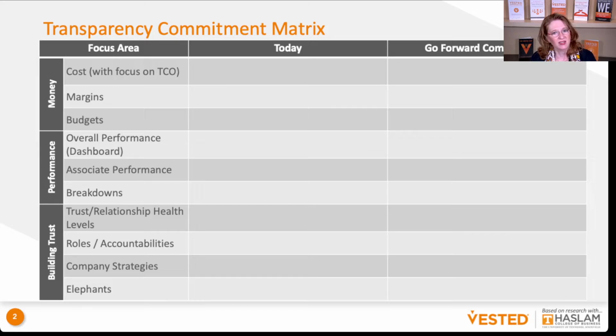So you'll see I've got a simple little PowerPoint here. You can put this in Word, you can put this on flip charts, it really doesn't matter. The concept of what we're trying to do is what's important. So you'll have your focus areas on the left. I've broken this down into 3 areas where organizations have difficulty being transparent: money, performance, and then building trust. Things like, should I share company strategies? What parts of our company strategies? Putting elephants in the room. Or the relationship levels, and what kind of things would you do that could help you build overall trust in the relationship. But let's start up here looking at money, because I think that's the one most people have the most problems with.